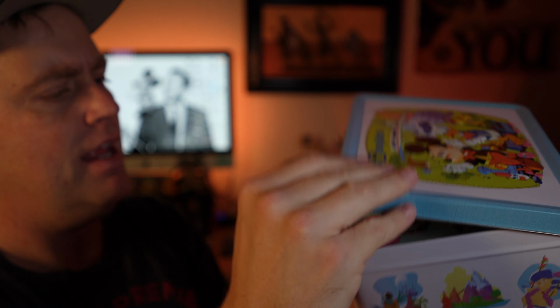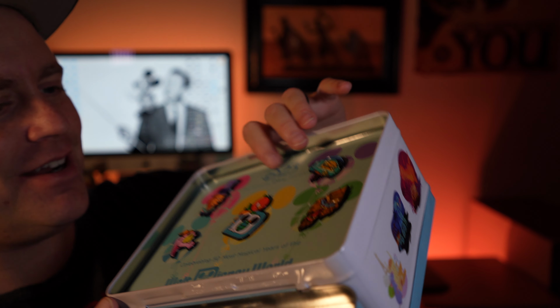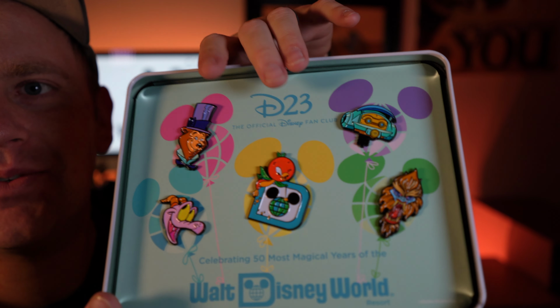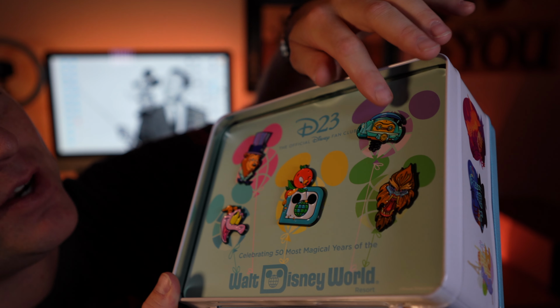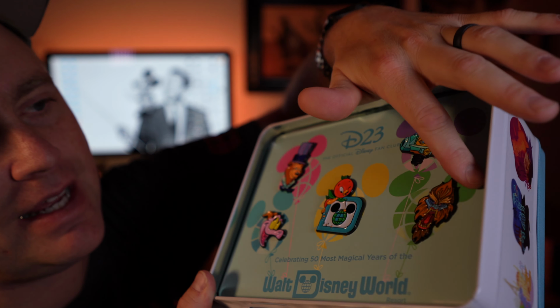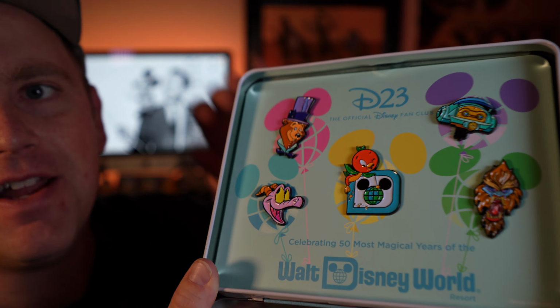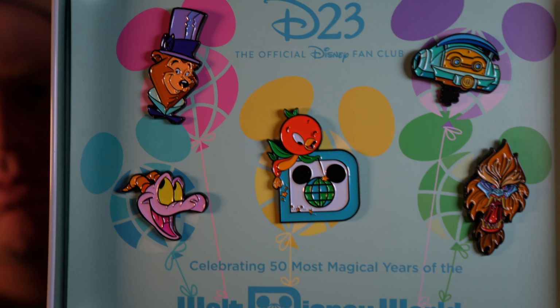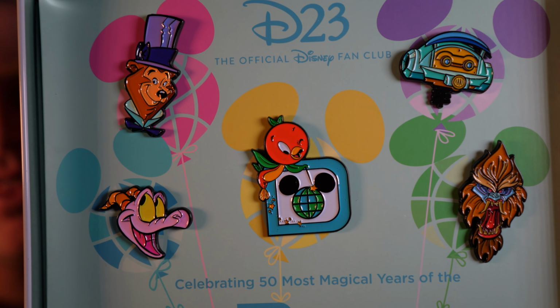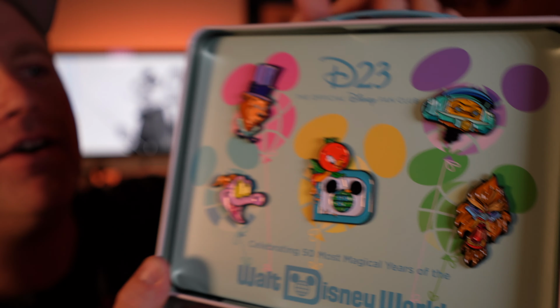But I'm going to open it. I don't think there's anything in it, but... Oh, I was wrong. Oh my gosh, this is so cool. It has a whole D23 pin set. You got one of the bears. You got DJ Rex, or Rex from Star Tours back in the day. Oh, the Yeti, Orange Bird with Disney World, and Figment. Holy smokes. I love this pin set. This is so cool. Oh, yes.